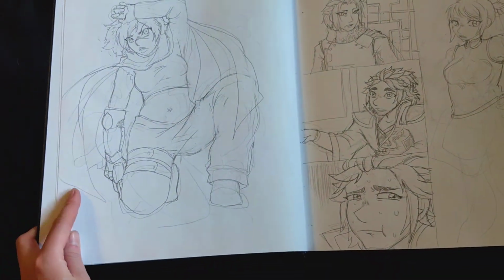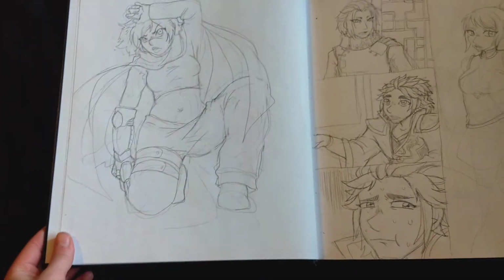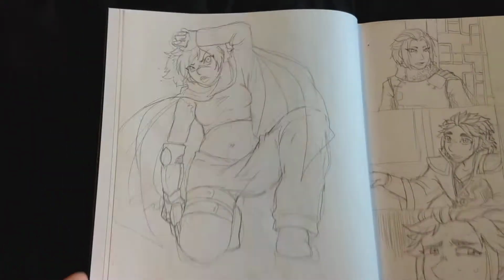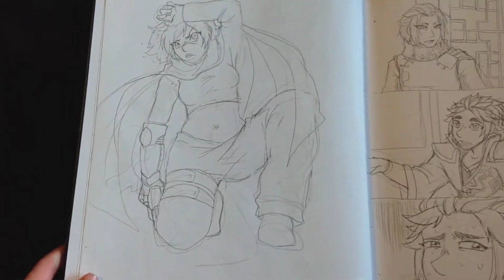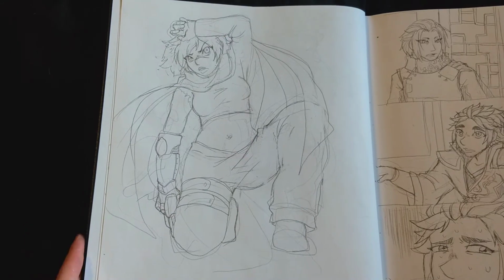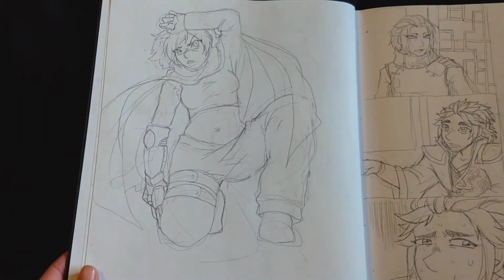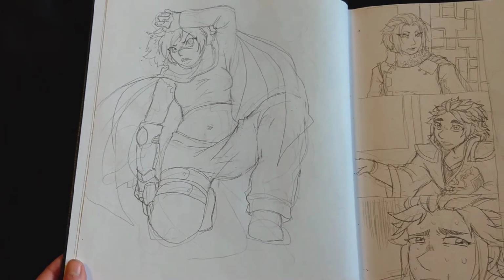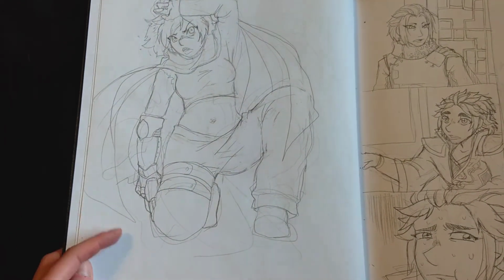This is a rough draft for a commission. I don't have it on me, obviously, and I don't want to show it because it was a product for somebody, so I don't want to show it in my video. It's somewhere in my room because they were moving when I finished it, so I didn't get to send it to them yet. It's in an envelope somewhere, and I don't want to pull it out. But yeah, this is just the rough draft.